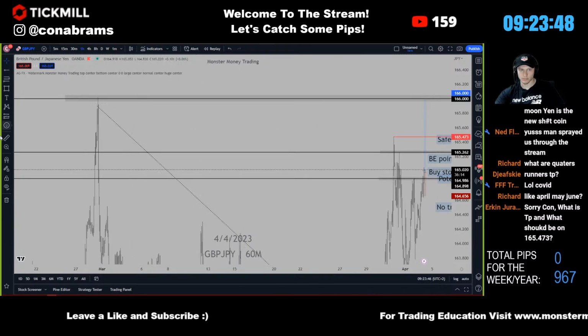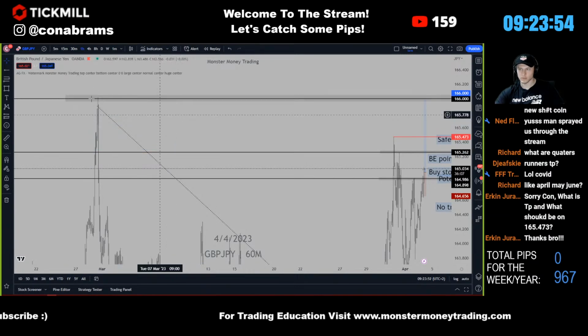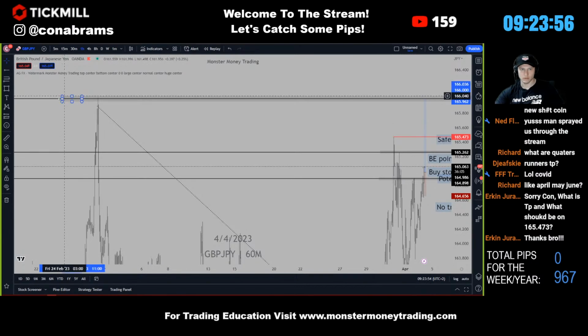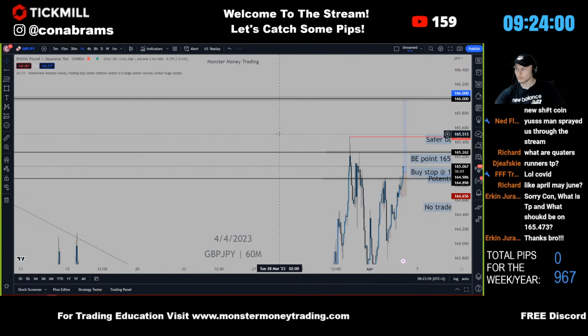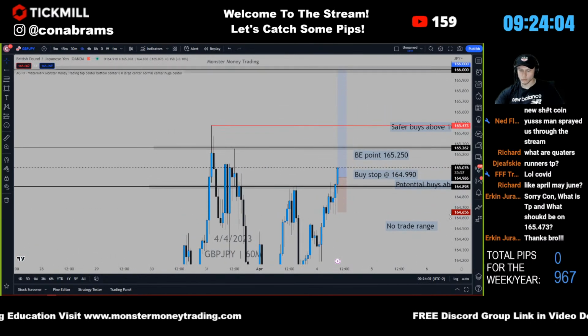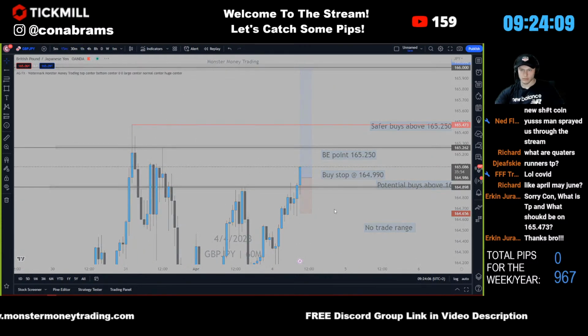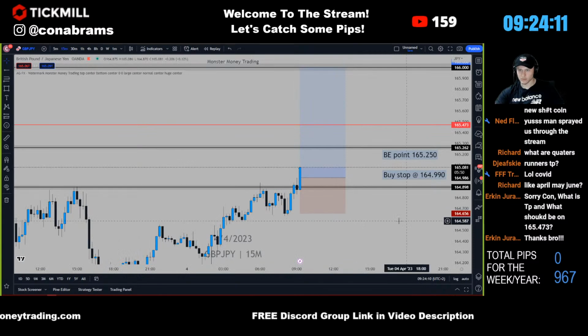As you can see here, this range is just beautiful. We should fill that range quite nicely above 165.250. Moving. Told you, first trade of Q2 is going to be a banger.